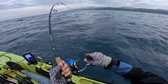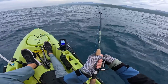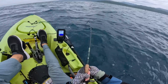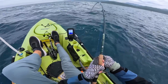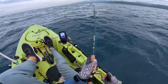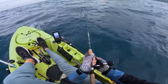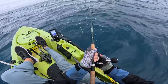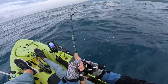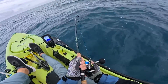There's a good fish. Whoa! Woo-hoo! I don't think that's a bait. This is definitely what hit the last time that came off. There. Oh yeah. Oh, there he goes. Oh, hopefully it doesn't take me into the bottom. Sometimes that's how it goes. You try and catch a bait and then you hook into a nice fish.